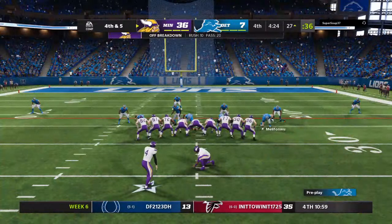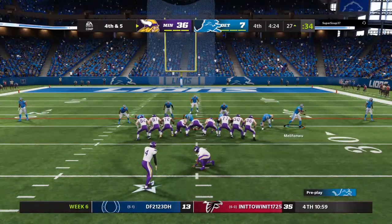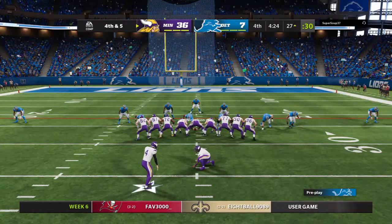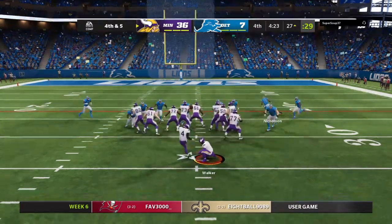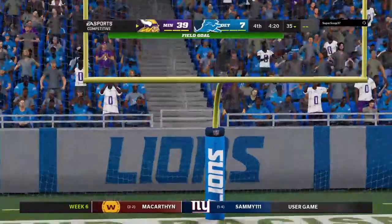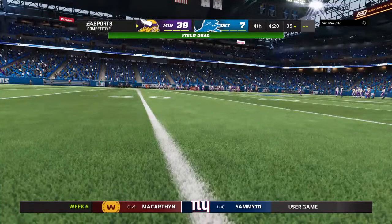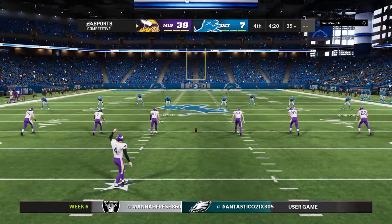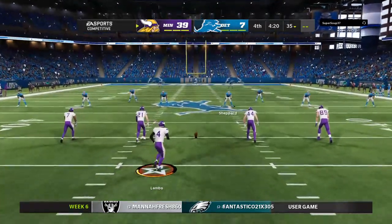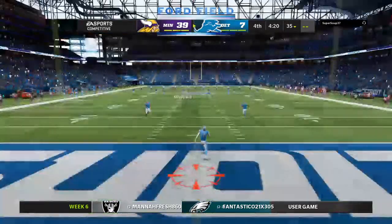Now the Vikings will send out the special teams crew here for a field goal try. From the right hash, this from 44 yards out. And Lambeau will put this one through, and that will just add 3 more to a lead that's already out of hand. Well, he was a spectator for much of this game. This is his first field goal opportunity of the entire contest, but he's able to connect.